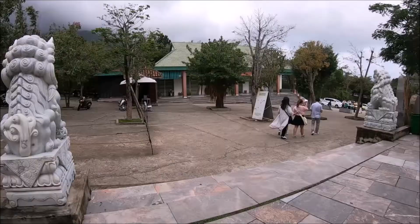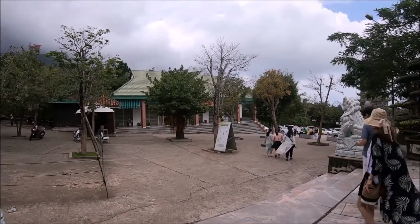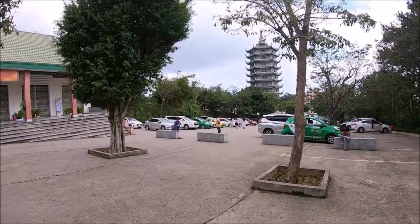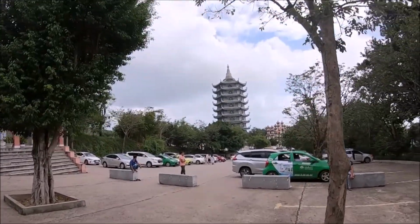Make sure to wear comfortable walking shoes as you'll walk up and down lots of stairs. And it's also a good idea to dress in layers as it gets very windy here, and so you might need a jacket. Wear sunscreen if it's a sunny day, or bring an umbrella if it's overcast.